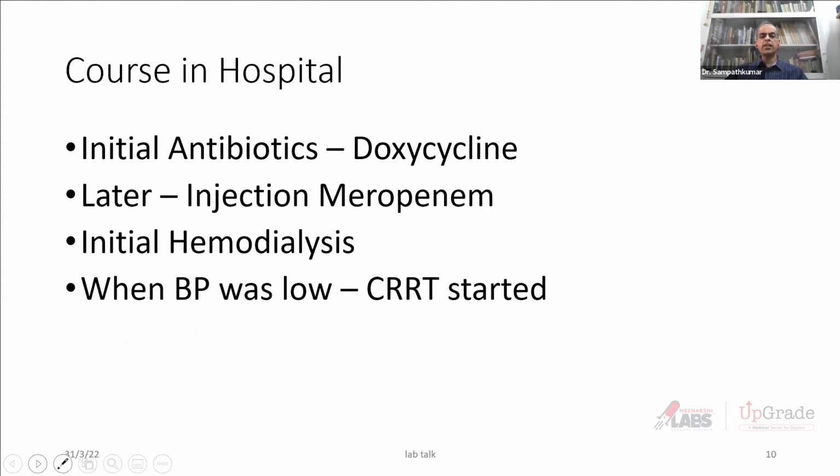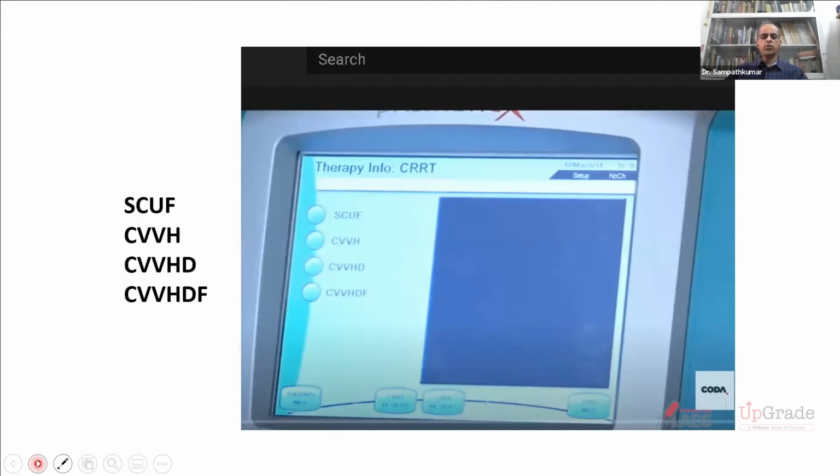Initially, after the scrub typhus antibodies were positive, we started him on doxycycline, and later we added meropenem because we realized that he had E. coli infection also. And because of the renal failure, we took him for conventional hemodialysis, but his blood pressure came down and he became hypotensive, so we started him on continuous renal replacement therapy. Again, this form of therapy is not available in many hospitals. We have been providing this CRRT for the past 25 years.